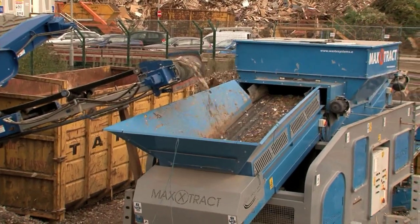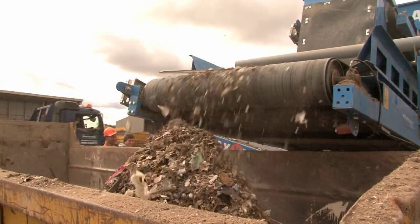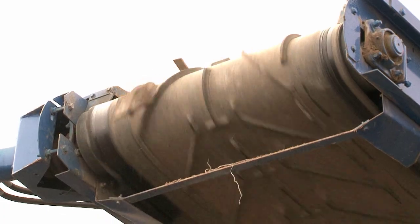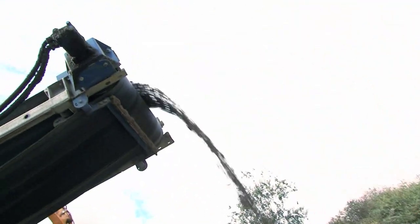My name is Joseph Burke, Area Sales Manager for Worsley Plant in the south east of England. This is the Max X Tract. It reduces the amount of waste going to landfill by 90% at the higher rate of tax. Dunmow came on to us because they had an issue with the trommel fines. They were probably doing about 100 tonnes of trommel fines a day.